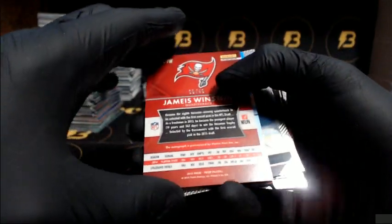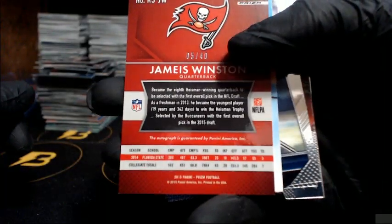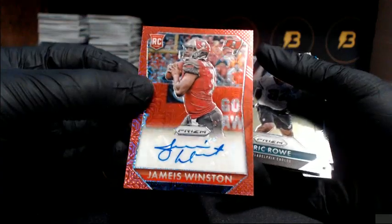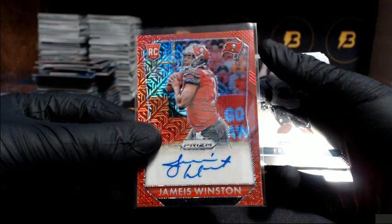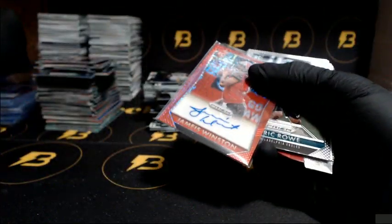Oh, look at this. This autograph is guaranteed by Panini America. 5 out of 40, Jameis Winston. Red on red. Look at that. Nice hit. Congrats to the Buccaneers.